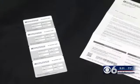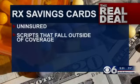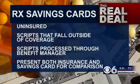So when these cards arrived in mailboxes, we got a lot of questions about them. Here's the real deal. The cards are primarily for people who are uninsured or for those of you who have a prescription that falls outside of your coverage. Basically, instead of paying full retail price, this card allows the pharmacy to process the script through a benefit manager, a middleman of sorts between drug makers and pharmacies. If you have insurance, you can present both your insurance card and the discount card and see which would offer a better deal.